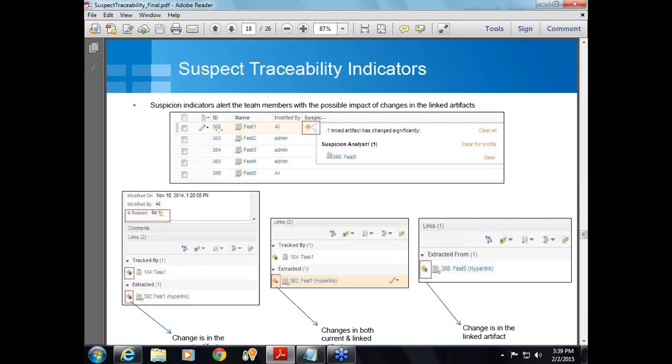this is a view wherein it lists all the artifacts in the project area. And I have created this view wherein I have added a column for the suspicion. So you can see the suspicion indicator, which is yellow with the question mark. When I hover over that, it says that one linked artifact has changed significantly. Okay, and it will also show the linked artifact. That is another feature 5 that has been linked to this.